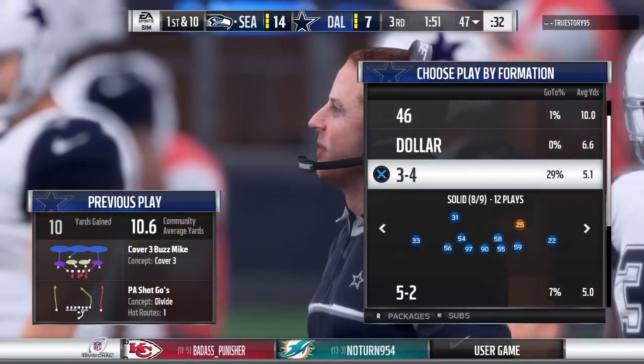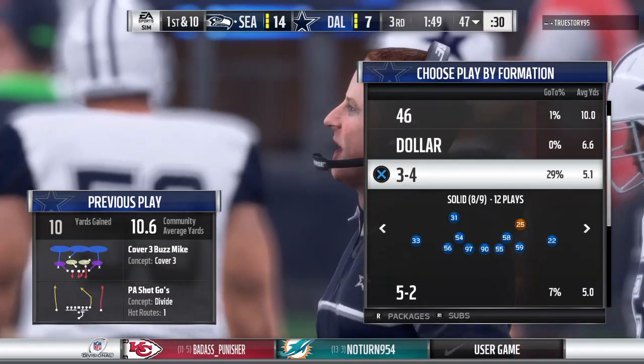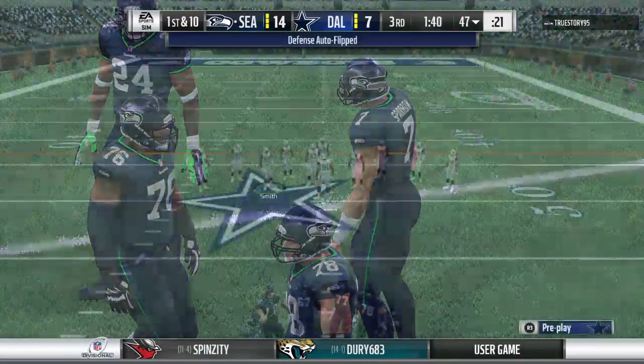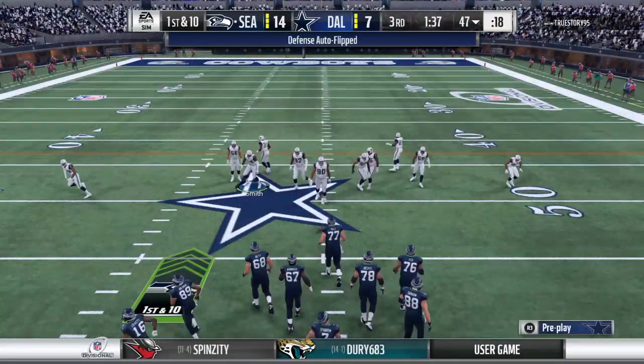Partner, he was going through his progressions. Not there, not there. After about the third one, he decided he better pull it down and run for it. And he slides down and avoids the hit for good measure. So the D-line's going to spread out.